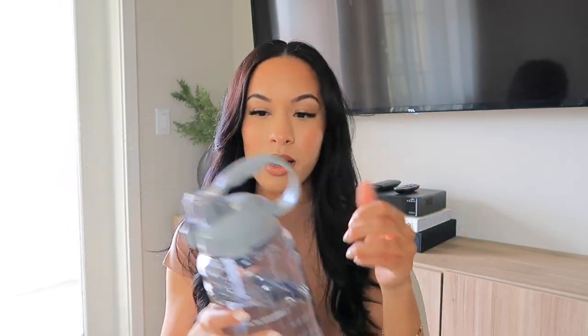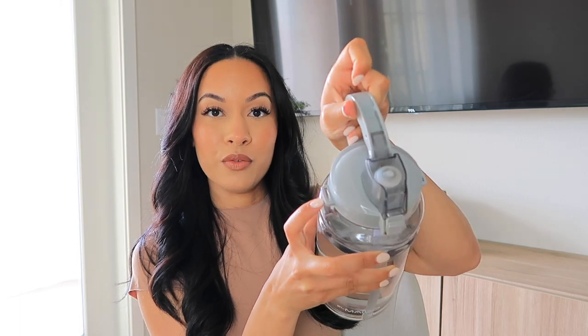The one that I had purchased from Target did not have one, so I would constantly have to, I mean, this thing's huge, so I would have to carry it like this, and it just isn't as convenient and easy to lug around as having a handle on it. You can also add a strap if you want to, like hang it over to go hiking or whatever the case may be, but I love that it has a handle.